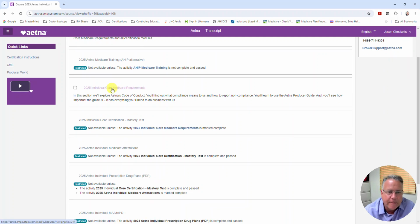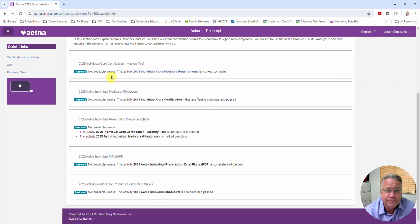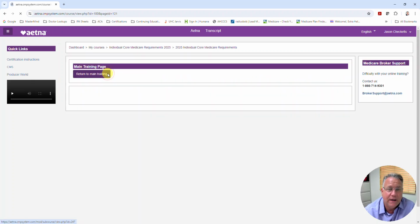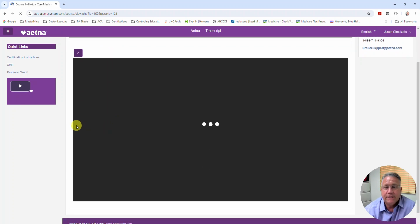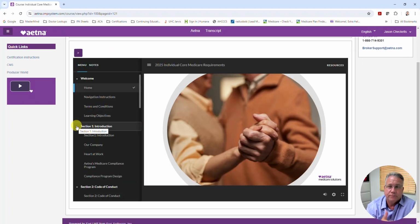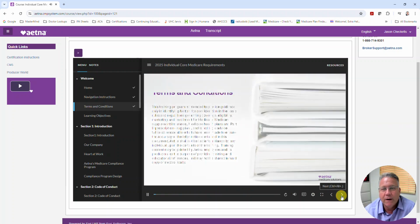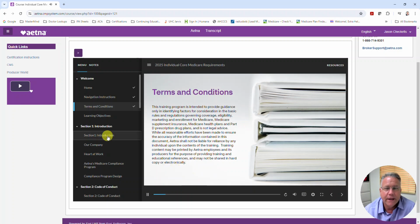But you'll see here, I like the way Aetna does it as well, right? They make you do them in order, just like with Humana. So once you're done with this course, it'll unlock this test. Once you're done with this test, it'll unlock these attestations and so forth. So you're just going to go down the line here, and in this case, this is launching an actual video. It's like a video presentation of what the requirements are going to be. Okay, so I'm not gonna bore you with going through all this, but you've got to watch the video and hit the next screens and get through this.